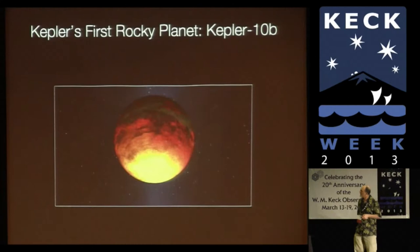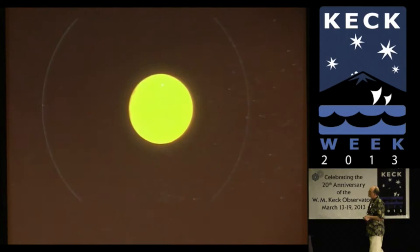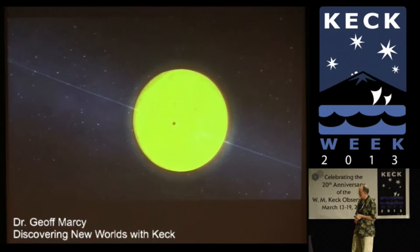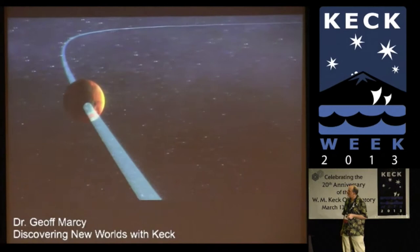It was the first definitive rocky planet ever found. Kepler found it, and then the Keck Observatory played that key role of verifying the planet, that it exists, and measuring its density. Here's what the planet would perhaps look like as seen through the eyes of NASA animators. So put your tray table in the upright position. There's the planet, rocky as the Keck Observatory has verified.